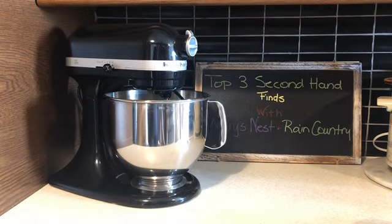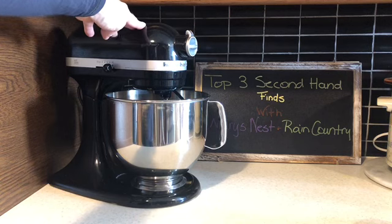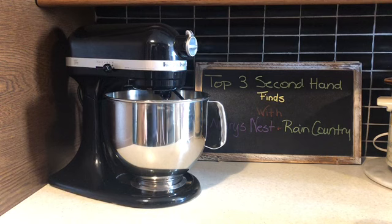The first category I want to mention is the kitchen category, and right here on camera is my KitchenAid Accolade stand mixer. Now, this cost me $150. That doesn't sound that cheap, but it was secondhand, and I purchased it off of a local buy and sell site that is in Canada, and it's called Kijiji.